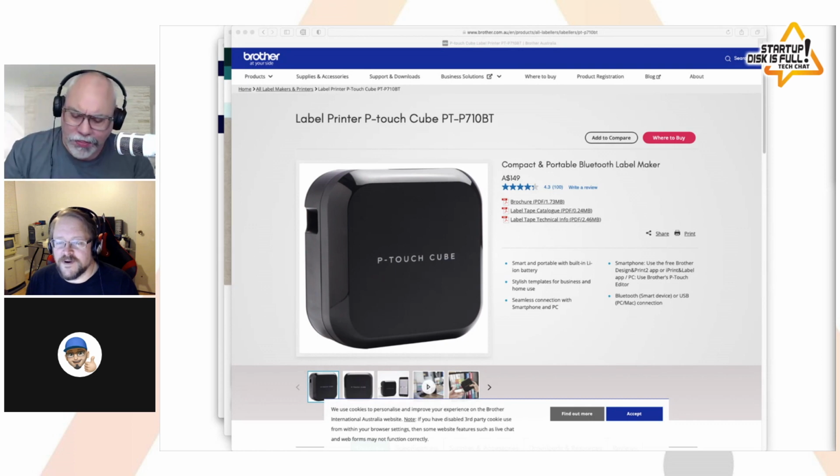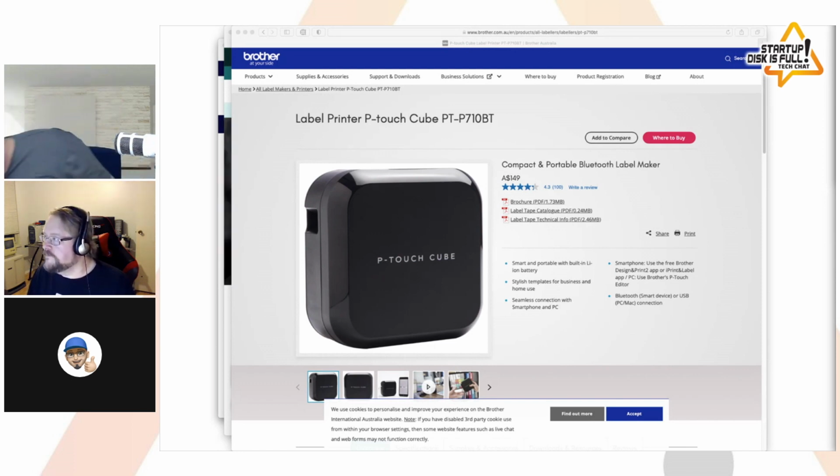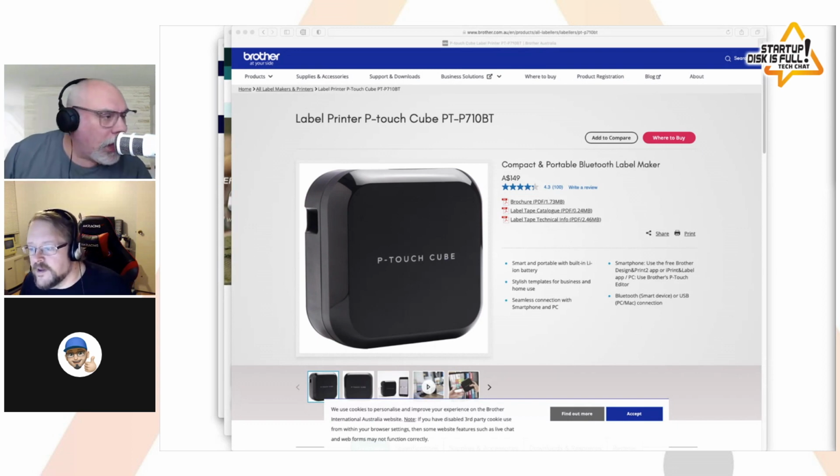That 24 makes sense. I do think that's the widest it will do. I think it's 24 mils, now that I look at it. Now, let me put it back together. There we go. I just thought I would show it because, as you say, that image doesn't give you any scale. So that's one that I think is a really handy gadget to have around the house.